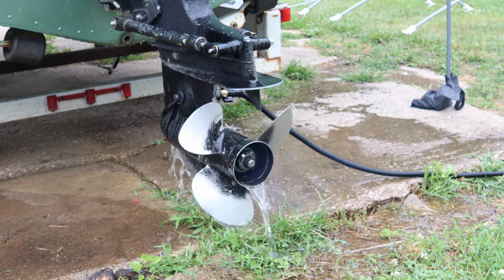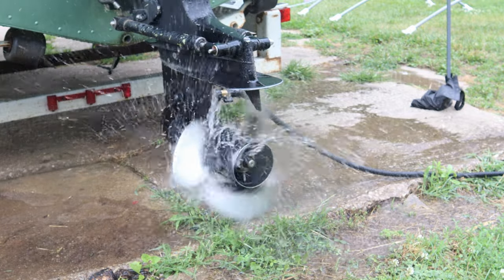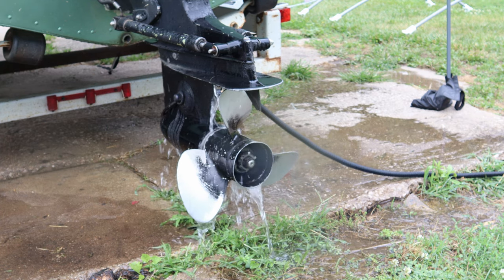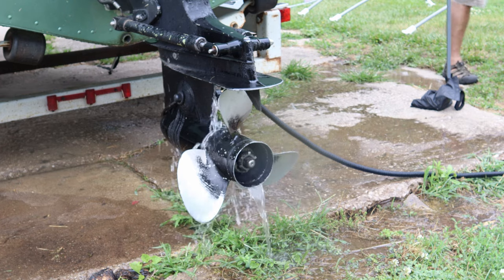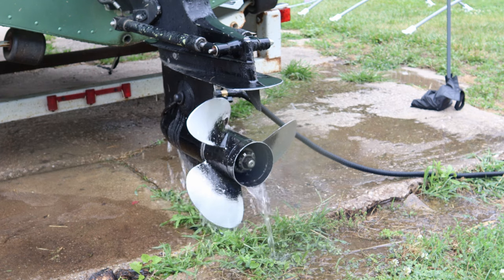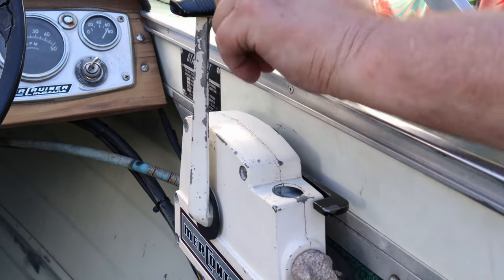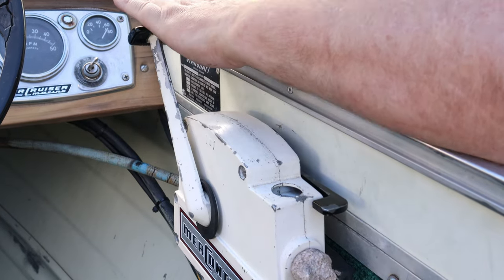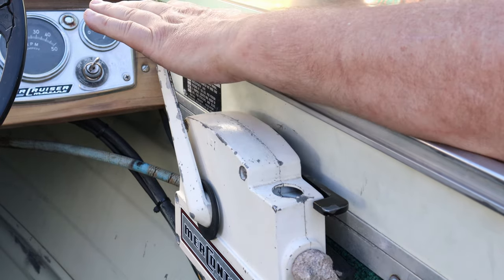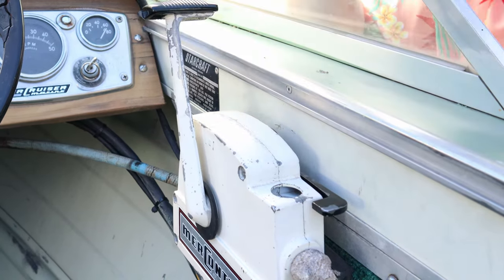Then from here. So the shift linkage needs adjusted. Yep, definitely gotta adjust the shift linkage. Okay, here's what I'm hearing happen. Right now on this shifter, there's a detent when I push it forward, right there, that's you click into gear, and it's not clicking into gear. If I go a little further forward, you can hear it clatter maybe, right there.